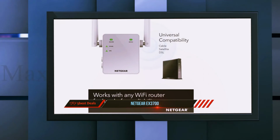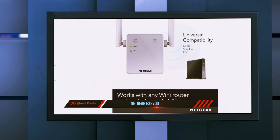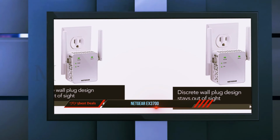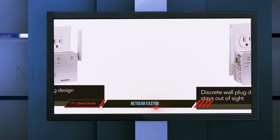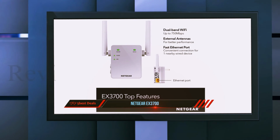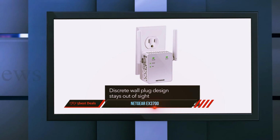The NETGEAR EX3700 Wi-Fi range extender is a viable choice for those looking to save some serious cash, as it offers a decent range boost at a low price, though it does cut a few corners in terms of design and sturdiness. We spent some time testing the EX3700 in our apartment to evaluate its design, network performance and connectivity, and software.